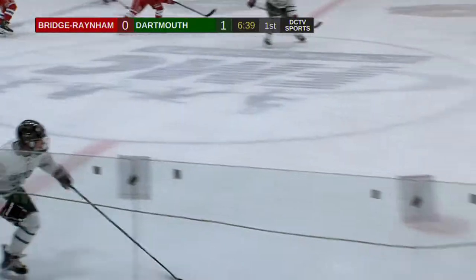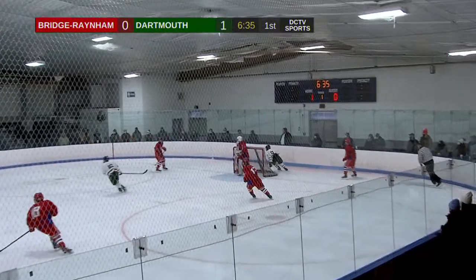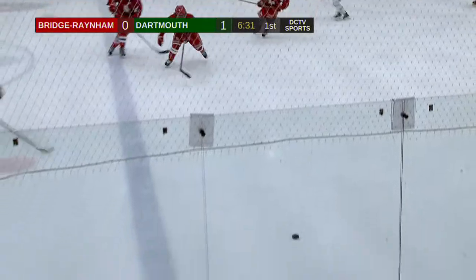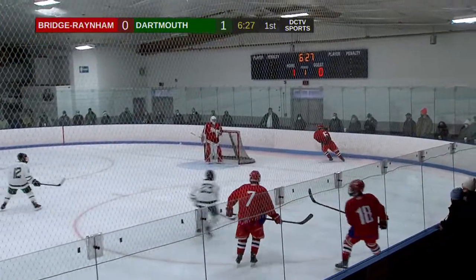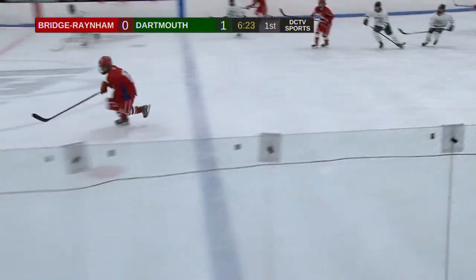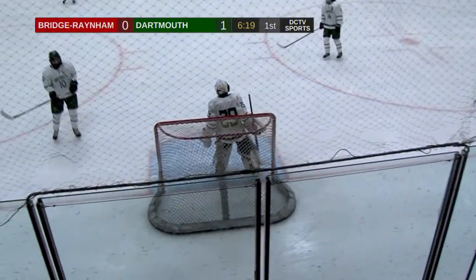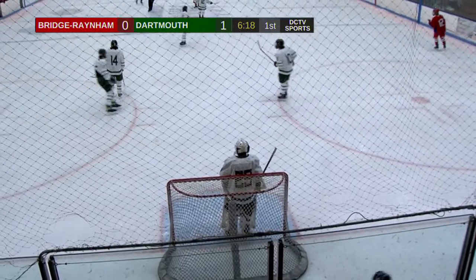Luke Caniff for the Indians out into the neutral zone. Couldn't connect up with Cullen Larrabee. Bridgewater-Raynham collects. Zach Sinclair can't quite get it out as it's kept in by Luke Caniff. Lays it down behind the net. About halfway through the first period. Dartmouth leads 1-0. Puck slides down and it is going to be an icing. Once again, the Indians get the offensive zone faceoff.